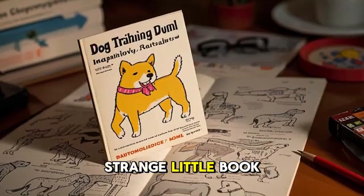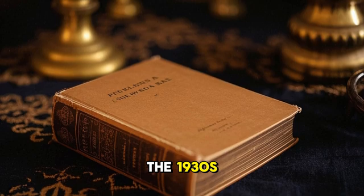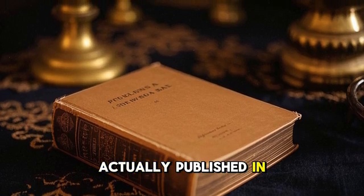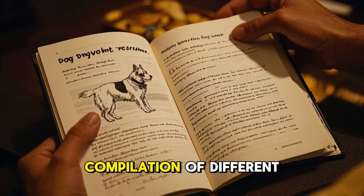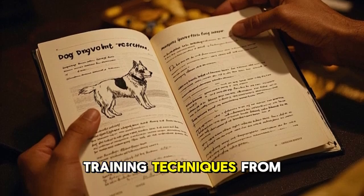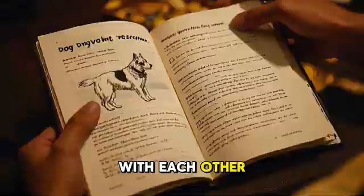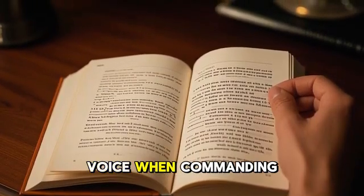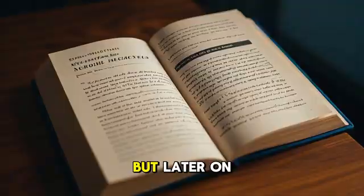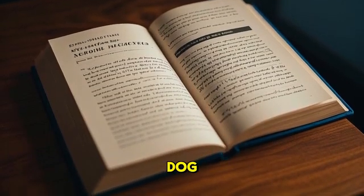Then there's this strange little book about how to train dogs. The cover looks like it's from the 1930s, but it was actually published in 1973. What makes this book weird is that it seems to be a compilation of different training techniques from different people, none of which seem to agree with each other. For example, on the first page, the author says to use a firm hand and voice when commanding your dog. But later on, another author says to never use force or violence when training a dog.